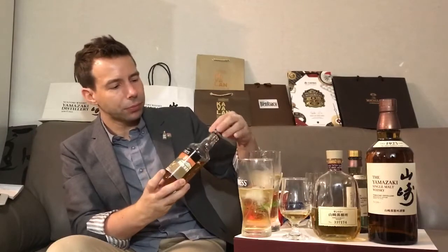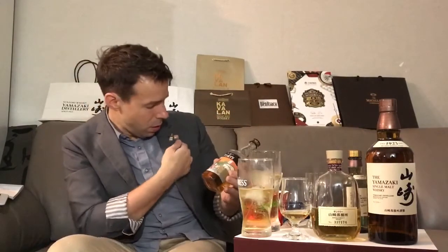And again, to me, this tastes probably like about 90% grain whiskey. I'm not quite sure, but that's my guess. Very nice stuff. Good job, Mr. Shinjiro Tori. Nice work.